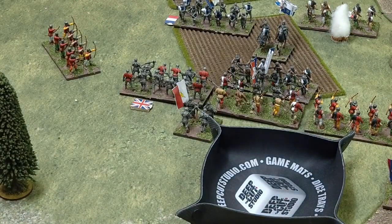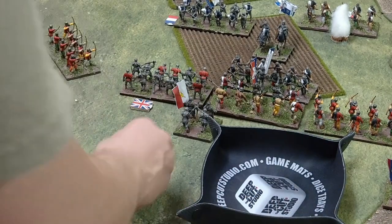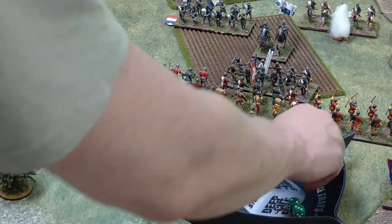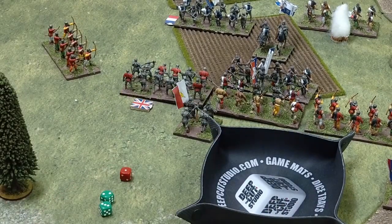So Somerset is saving 5 attacks on a 4+. Saves all bar 1. So he takes 1 casualty. And Exeter is saving 4 attacks on 4+. And he saves 2 of them, taking 2 casualties. Okay, so we'll just add those in.